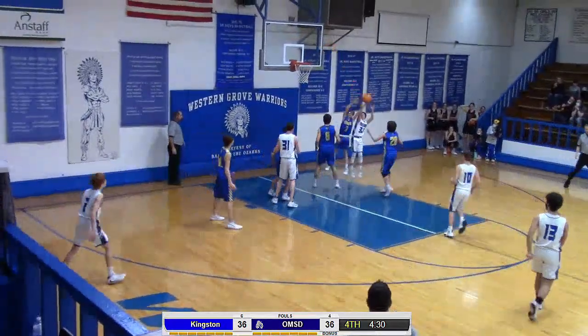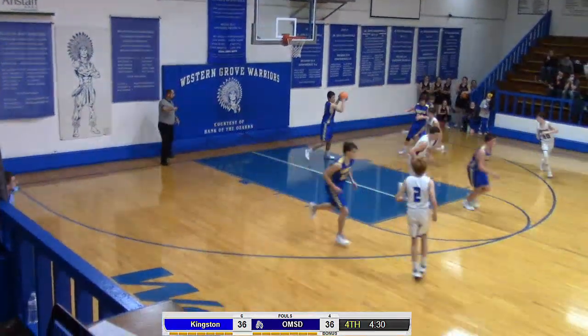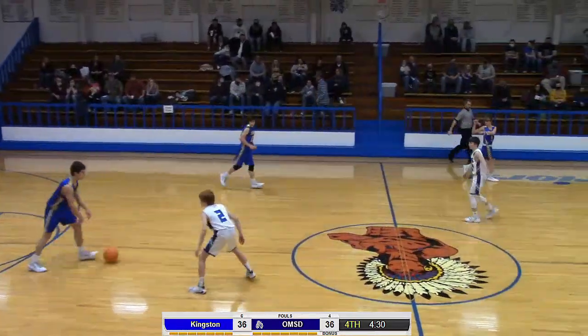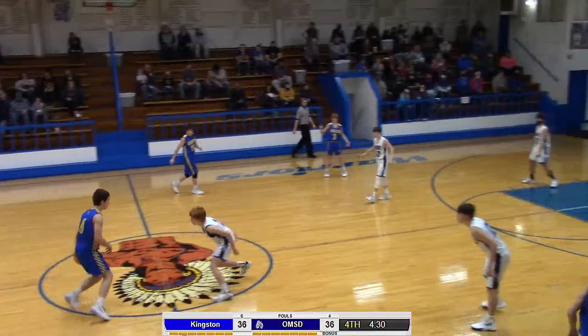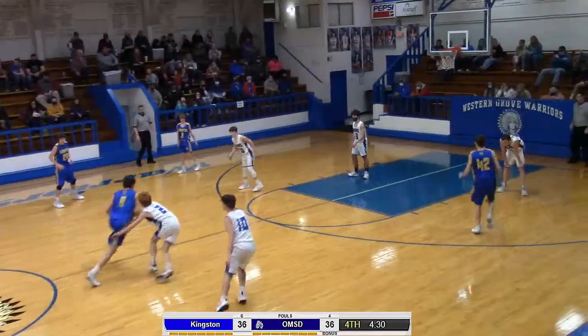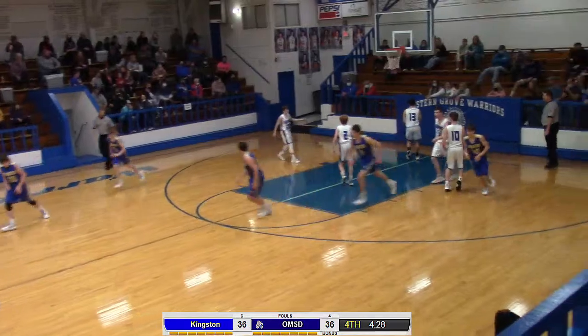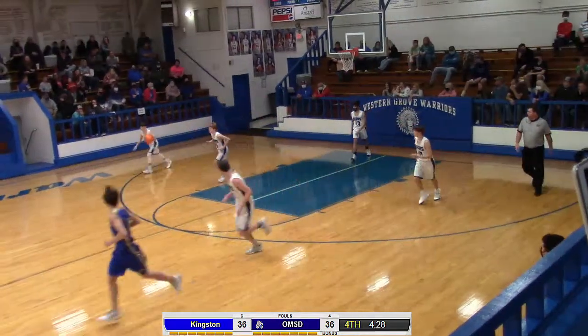Baker for three, off the mark. Clemens with that rebound, headed back the other direction. 36-36 is your score. And Floyd with a basket for Kingston.